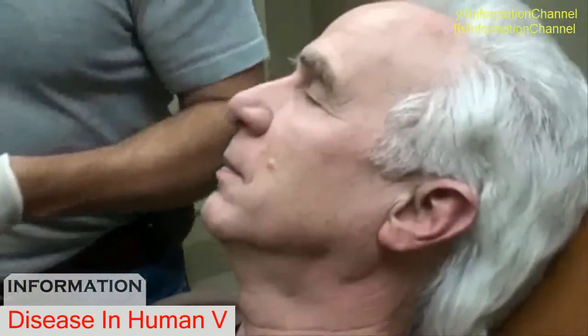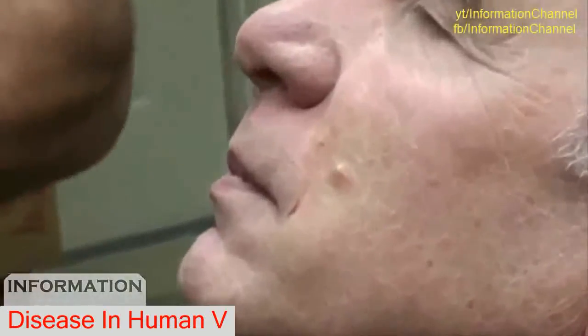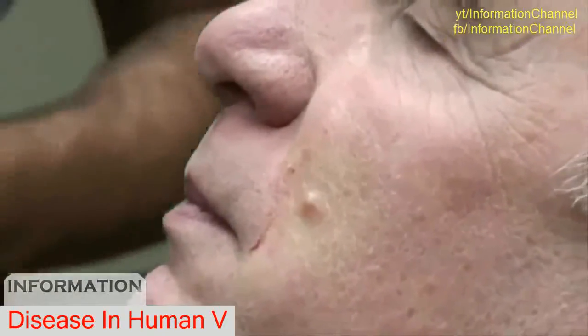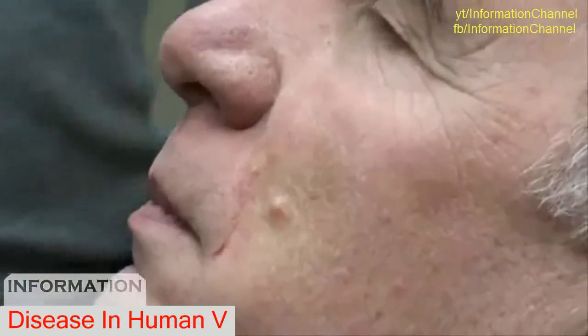We're demonstrating radio frequency surgery for cosmetic removal of moles and other facial lesions. On this patient, we have some benign moles we're going to remove with the radio frequency loop. I'm going to start off with this mole on his face right here. It's already been anesthetized, which is why it has that blanched, whitish look to it.